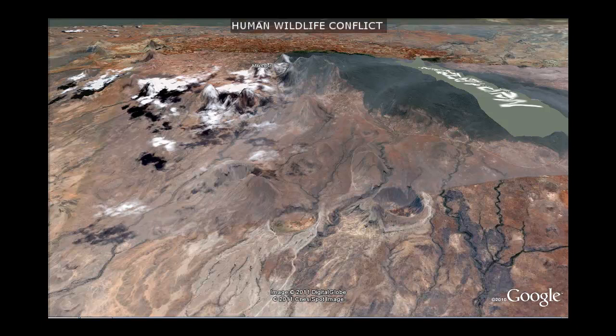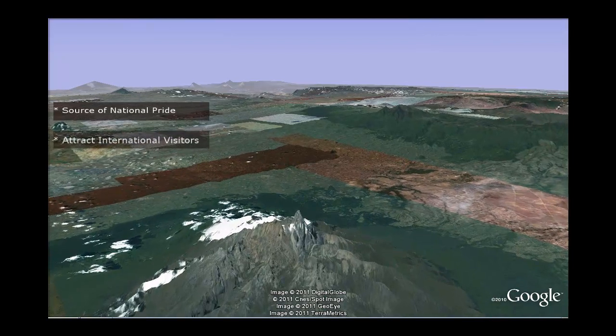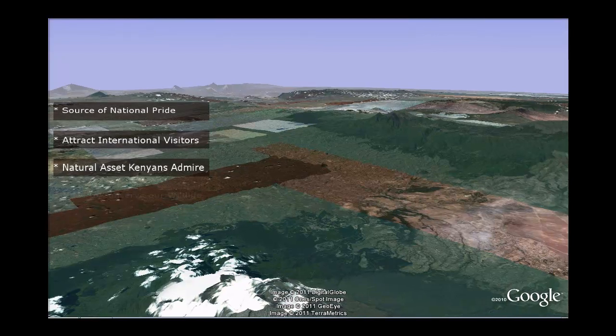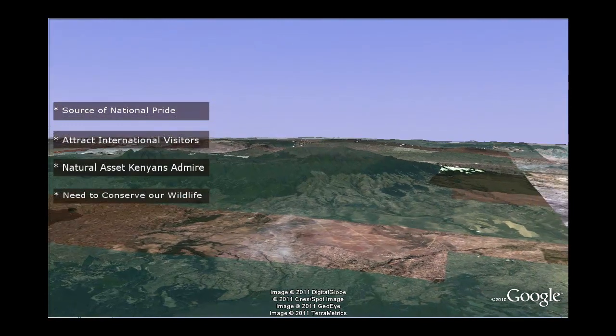In spite of all these issues, Kenya's wildlife remain a source of national pride. They attract many international tourists to Kenya who purchase local goods and services. It is important to protect Kenya's wildlife and ecosystems from any serious damage.